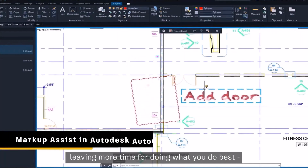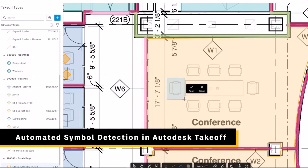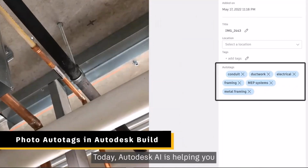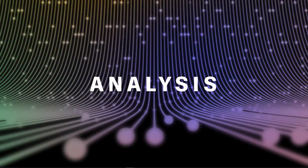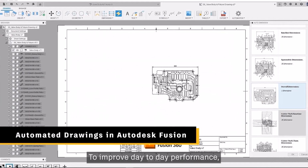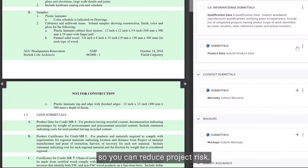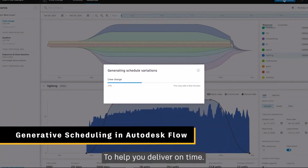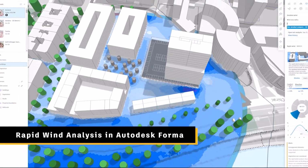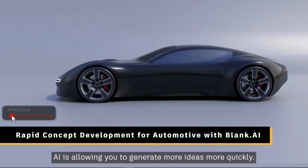Here we're seeing point clouds that are being used to light up that image's face. We're looking at AutoCAD here for identifying key features and symbols inside a drawing. We're also looking at photo tagging in Autodesk Build. You've got automatic tags based on that photograph. We're looking at analysis in Autodesk Construction Cloud with Construction IQ. And here, automated drawings. You've created the design and the drawings themselves can be fully automated using AI. You've got Flow, which is used here for creating scheduling as well. And of course, when we're looking at construction, Forma today is using AI technologies when we're looking at wind technology, and the same in automotive.